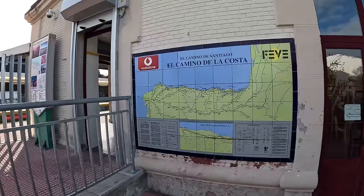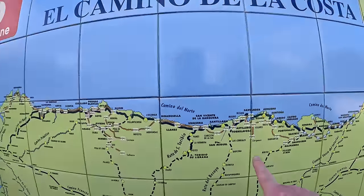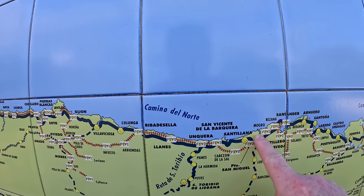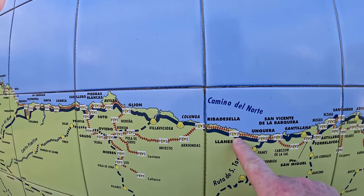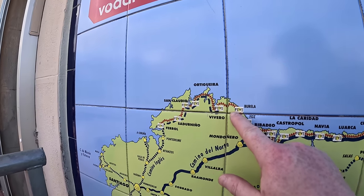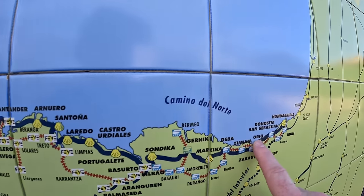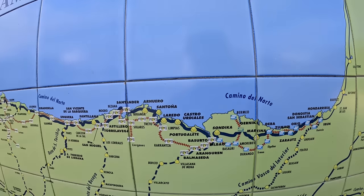Aye, this might sound controversial, but I think we've found the best coast in Spain, the North Coast. And to think we started there this morning in Santander, and we only came along this far. Look how much further we can go. Right along the coast, all the way on those little trains. We've got to do that sometime. The other way as well, up towards the French border. It's just some coastline, isn't it?